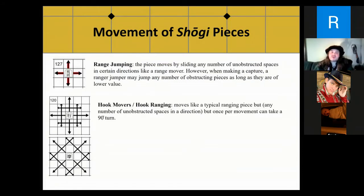You have your range jumpers. They move like what we think of as a rook or a bishop, except that they can also jump over other pieces. There are some restrictions: they can only jump over lower ranking pieces.